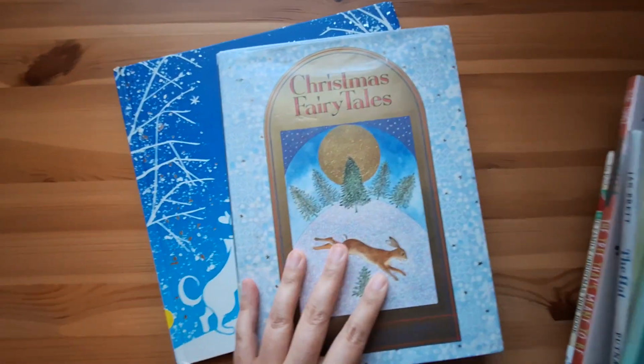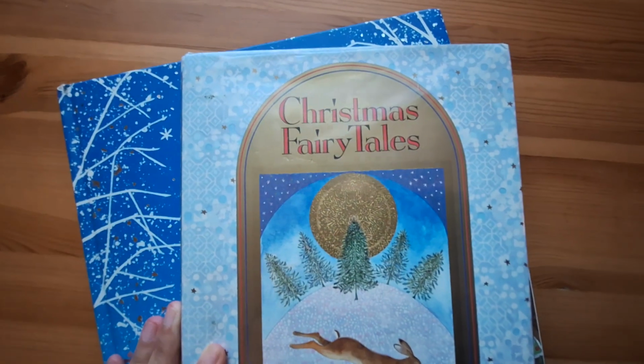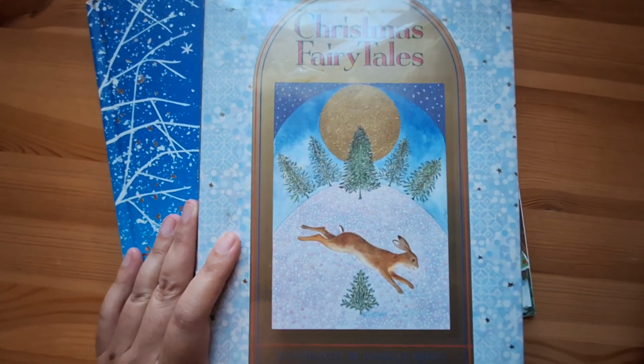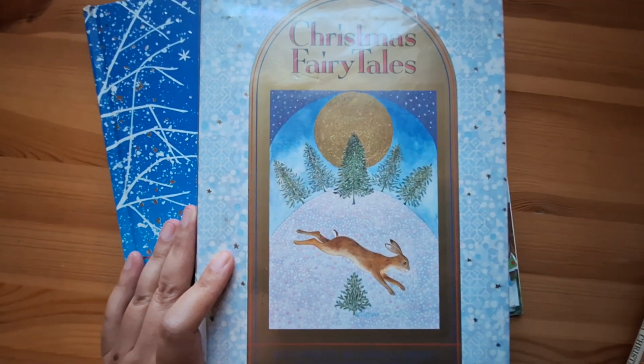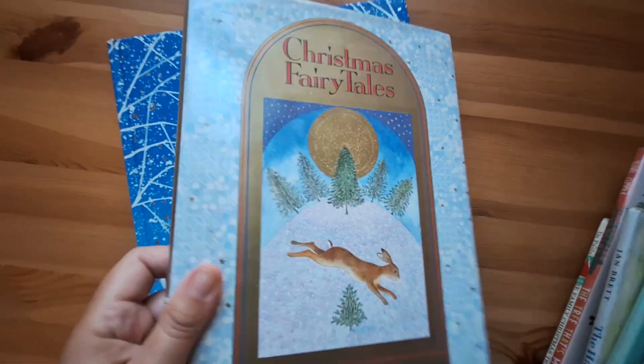The next one I haven't read yet, but it looks very nice. It's just called Christmas Fairy Tales, and it has many stories by different authors and a lot of stories by Hans Christian Andersen. So if you're into Hans Christian Andersen, maybe pick that up.